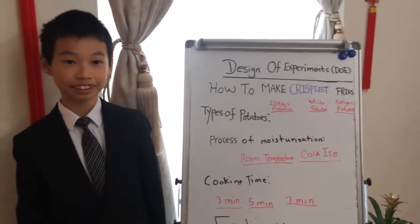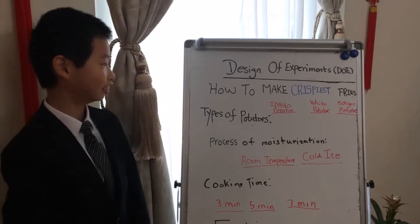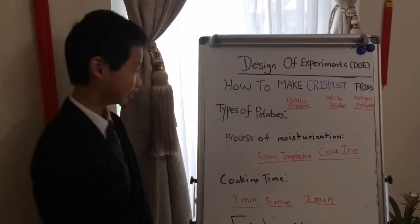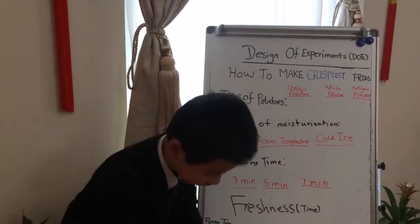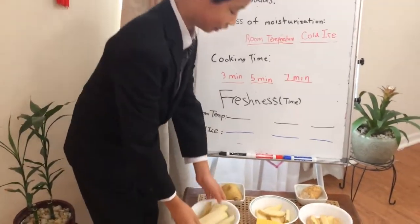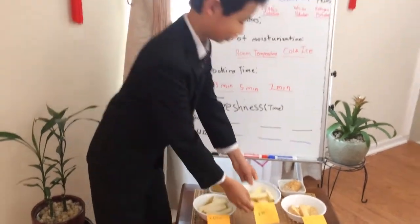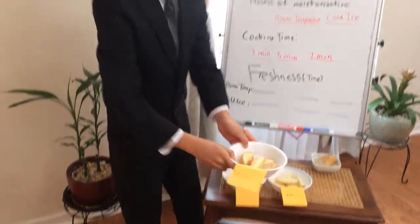Today we are going to conduct a Design of Experiments (DOE) on how we are going to make the crispiest fries. So we're going to use three types of potatoes: Idaho potatoes, white potatoes, and finally Michigan potatoes.